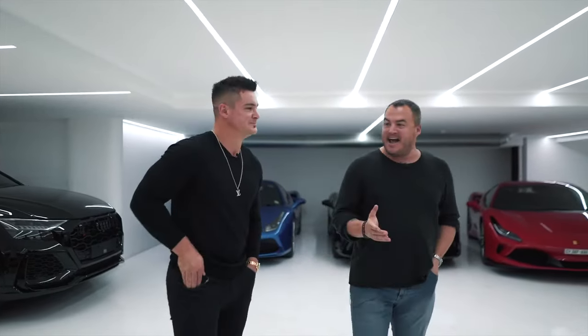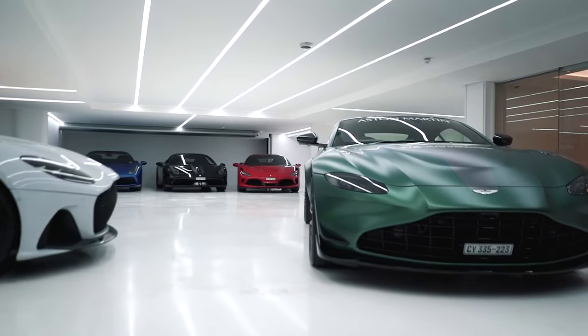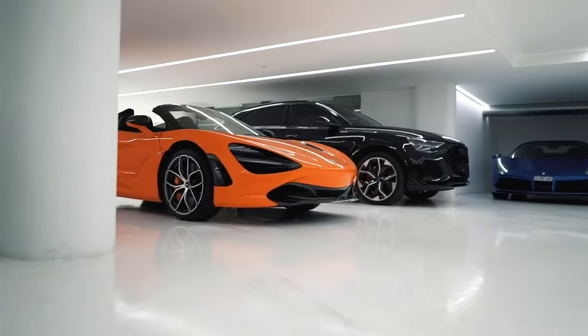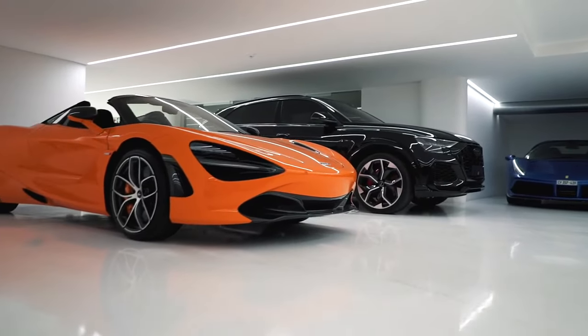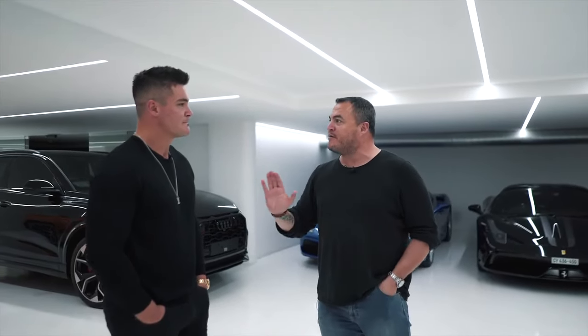Lekker. Listen, I don't know where to begin. This is a petrol head's dream. Walking into the space, left, right, what a collection. Each piece, a masterpiece in its own right. Let's talk about the beginning. Where did it all begin in terms of motoring for you?